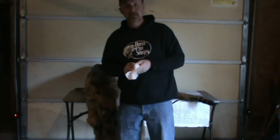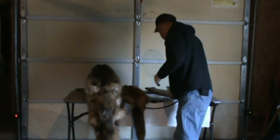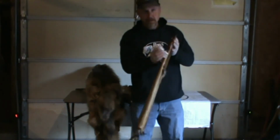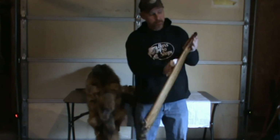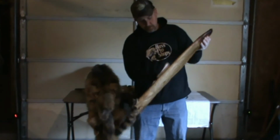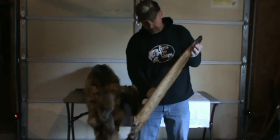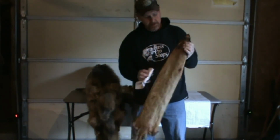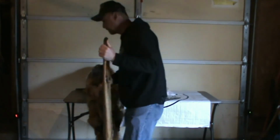Alright, one of the things we do to our fur before we bag them, and we use this raccoon for example, is take it off our hanger, and just take a paper towel and give it a final wipe down to get what little grease is on it off. They're still going to be greasy, but it still helps a little bit just to get a little excess off of it. Coons are greasy animals. No matter how much fleshing you do to them, they remain greasy.